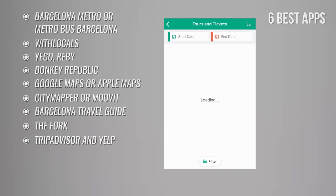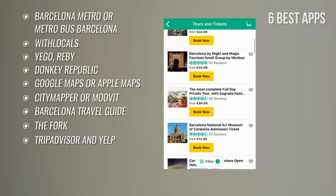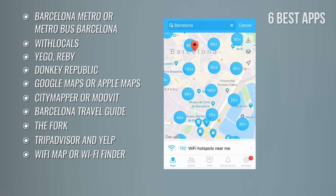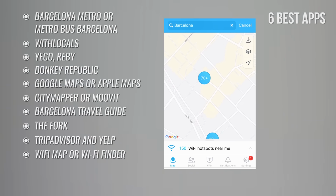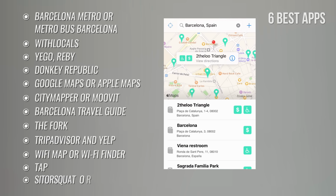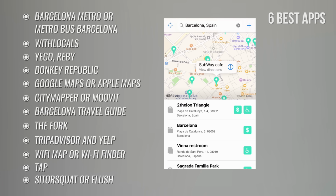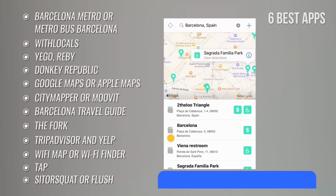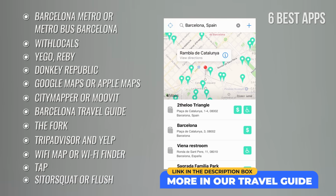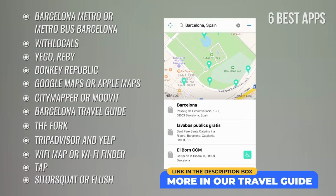TripAdvisor and Yelp for restaurant, hotel, museum and tour reviews. Wi-Fi Map or Wi-Fi Finder, which helps you find Wi-Fi throughout Barcelona. Tap to locate the closest water fountain. Sit or Squat or Flush for finding public restrooms in Barcelona. Check out our travel guide for links to download these apps on iOS and Android and for more app suggestions.